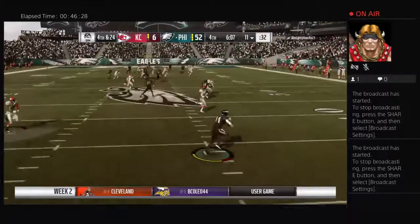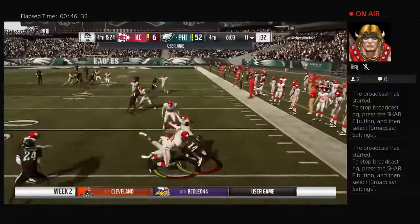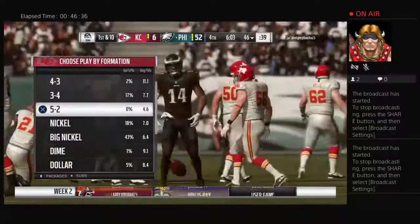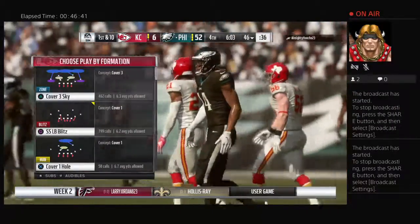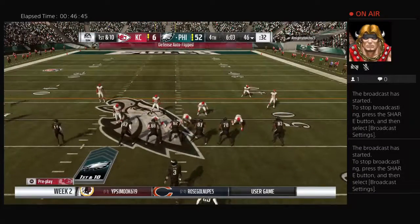This is taken at the 23. Diggs with good footwork. A very nice job on the run back there. He'll get 23 yards all told. And possession will switch hands, 1st and 10. The Eagles offense back out onto the field. And this game comfortably in hand.